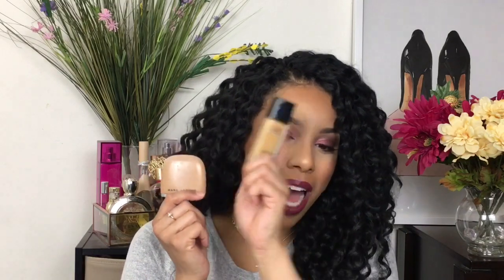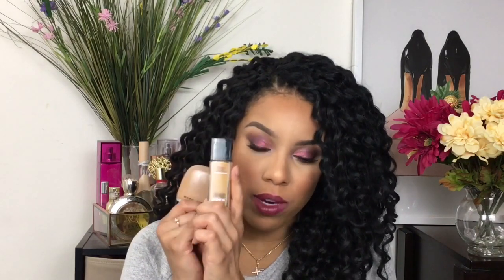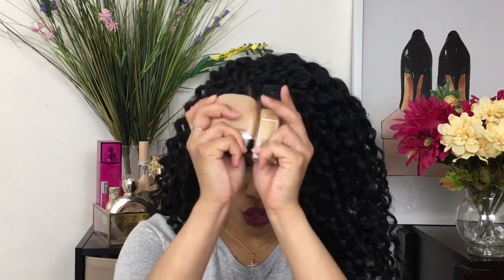And the drugstore foundation that I want to use is the Maybelline Fit Me Dewy and Smooth Foundation. I am in the shade 240 Golden Beige if you're using me as a reference. So those are the two foundations I want to use coming up. I hardly ever use this Maybelline one. I use it maybe once or twice in some videos, but I want to give it some tries and see how it lasts throughout the day, throughout the work day, and things like that. So these two foundations.